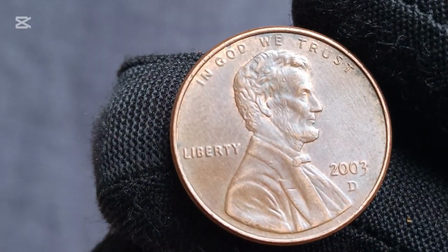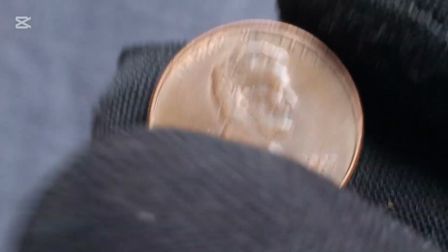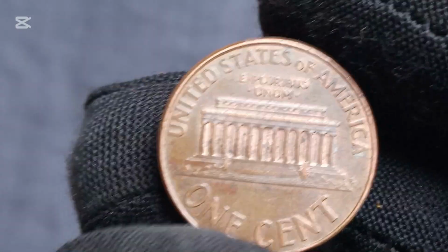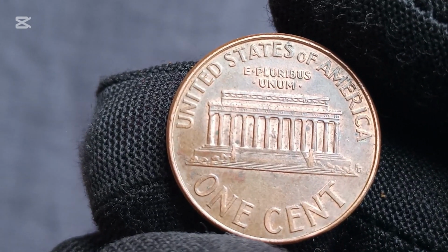As awareness grows about rare coins, more people are diving into coin collecting, increasing demand and value. If you're wondering whether you have one of these valuable pennies in your possession, follow these steps.